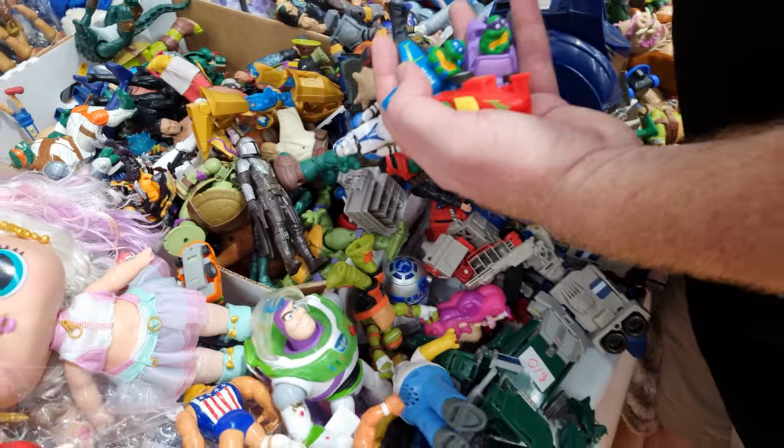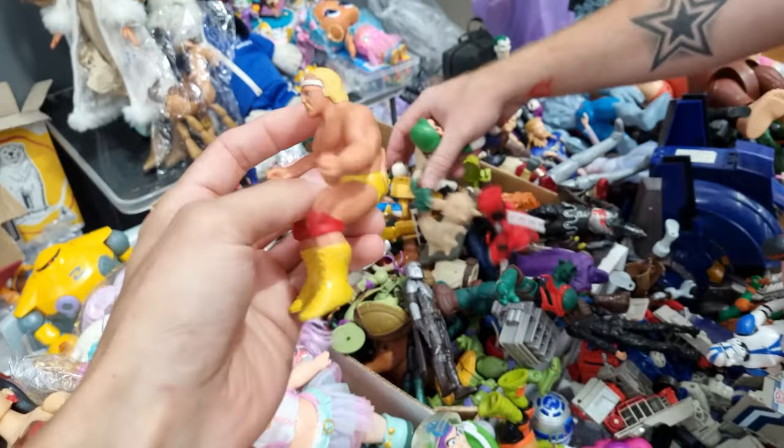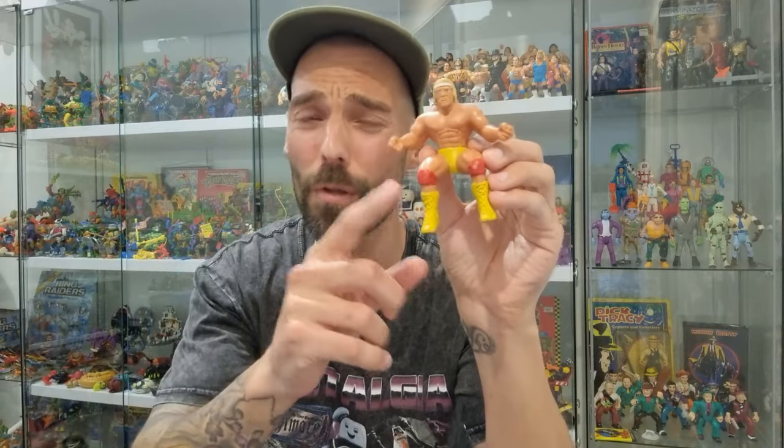And if that's not enough vintage WWF $2 goodness, there was also this guy right here. This is an earlier WWF figure from LJN. This is one of the LJN thumb wrestlers from 1985 with obviously the iconic, the legend Hulk Hogan. Now, again, I've already got this thumb wrestler in my collection. I don't collect the LJNs, but I do like the thumb wrestlers.